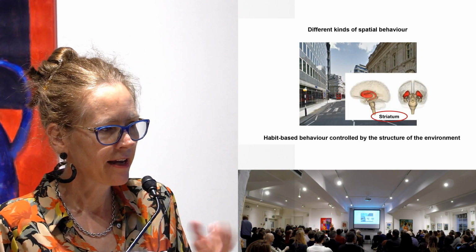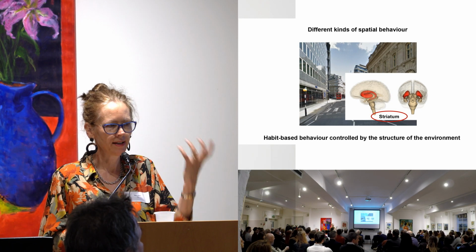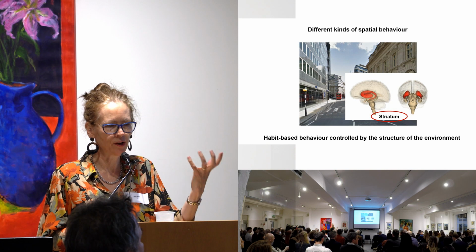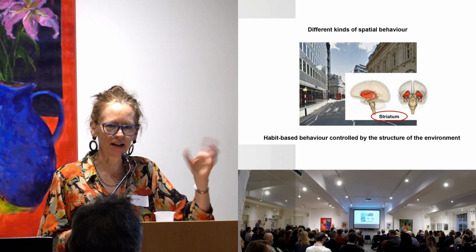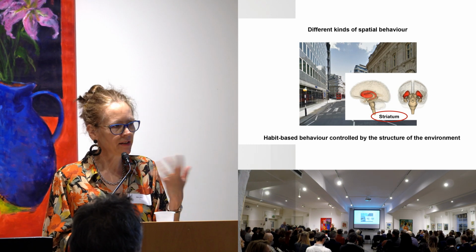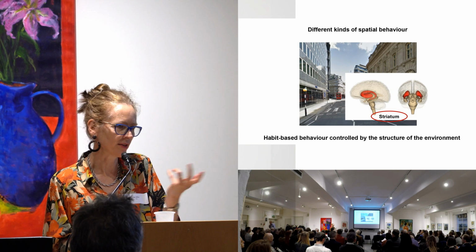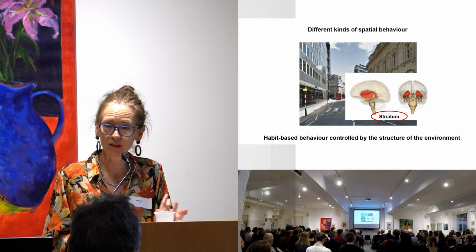And it's controlled by a brain system called the striatum, whose job is to take the things that the brain has learned about the relationships between things in the outside world and behaviour, and to hardwire that so that you don't need to think about it, you can just execute that. And a lot of commuters are operating using this habit-based system, for example. They're not following signs, they're not paying attention to where they are.